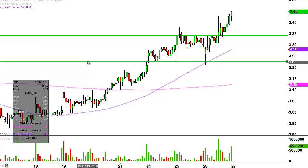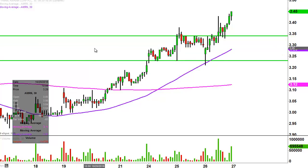Next level of overall support after that, down there about $3.23, you can see it acted as a good support here multiple times. And then also keep an eye on that purple line there, the 50-period simple moving average, as support.